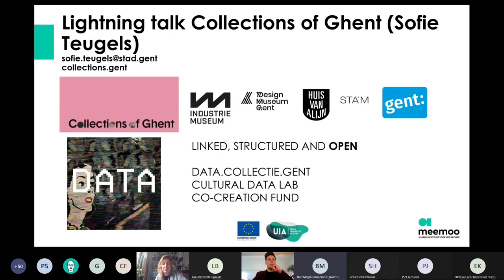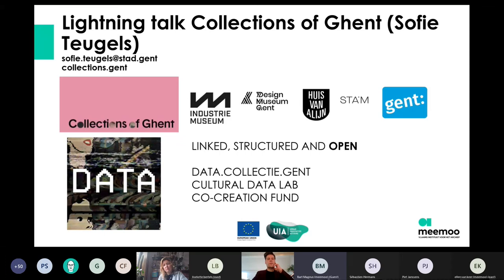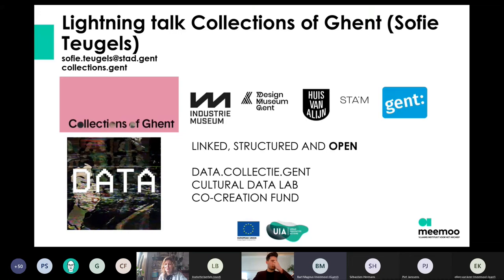And then the third instrument is the Co-Creation Fund. The Co-Creation Fund reserves 200,000 euros for interested parties that want to reuse the data. So anybody really with a good idea of creative or technological reuse can apply. And the fund provides a minimum of 2,000 euros and a maximum of 20,000 euros per project. So this is a financial stimulus to reuse the data. And applications are still open until mid-March. So if you are curious or interested, please check our website or contact me.